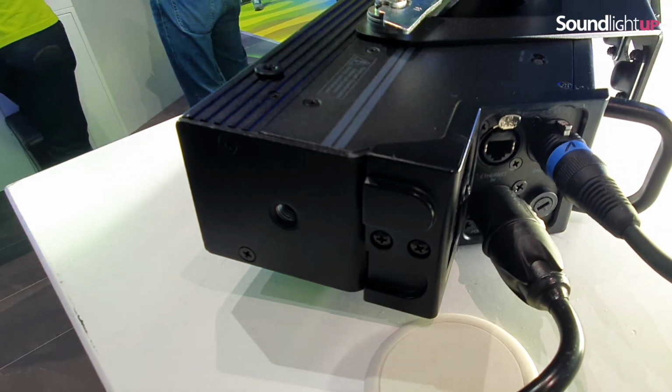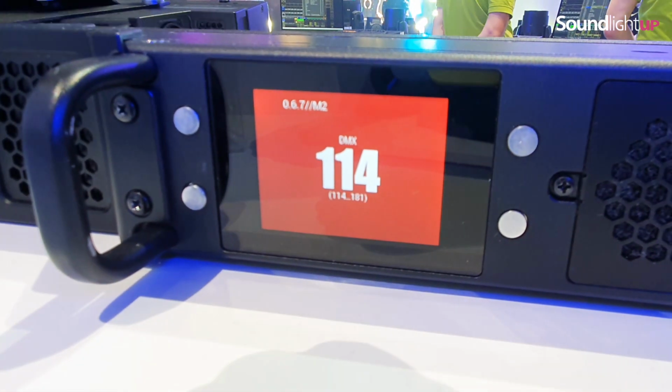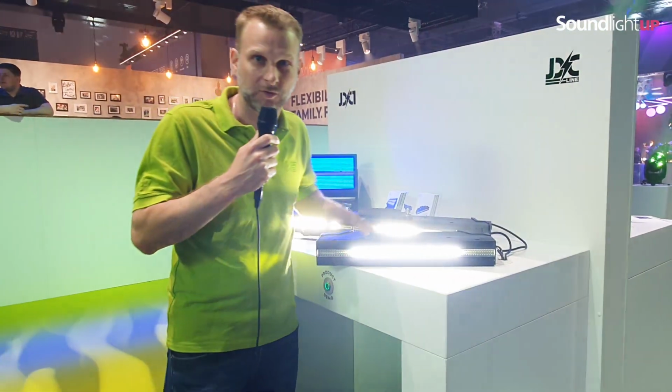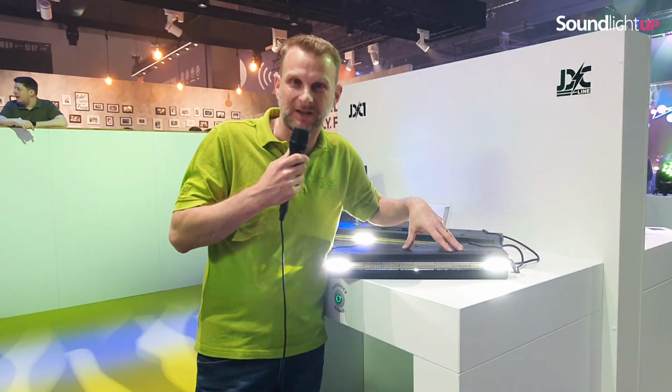There are no fans on the top, on the bottom and on the side, so it's possible to cluster and put fixtures on top of each other because all the cooling happens from behind. So this is a very quick overview of this small JDC Line 500 and JDC 1000, and if you have more questions, just contact our sales guys.